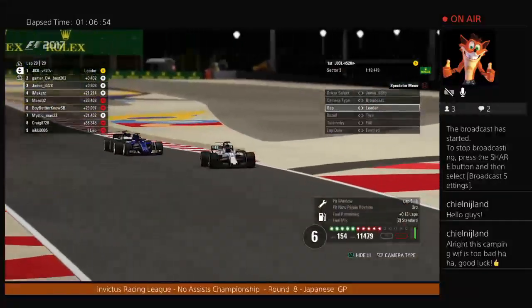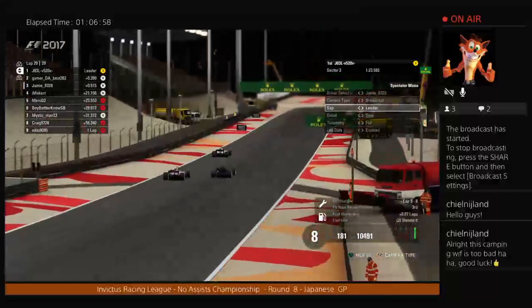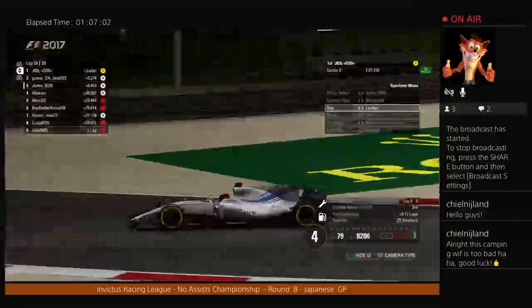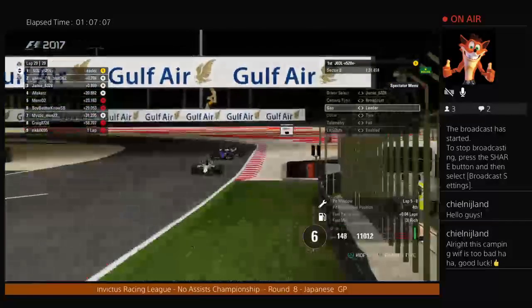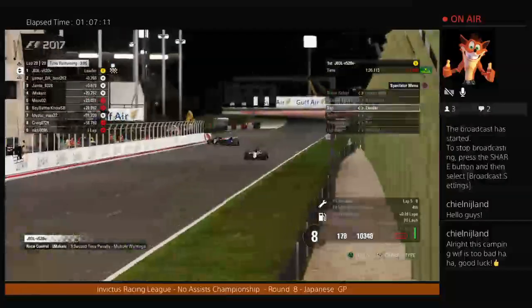As Gamer goes wide coming out, he gets all out of shape coming out of turn 13, and that's going to allow Jamie to come back at him going into the final corner. We're going to have a battle for second place as Gamer outbrakes himself. That's going to push Jamie offline. That means Gamer's most likely going to maintain the position as Joel is going to cross the line, take the flag, but we will see.